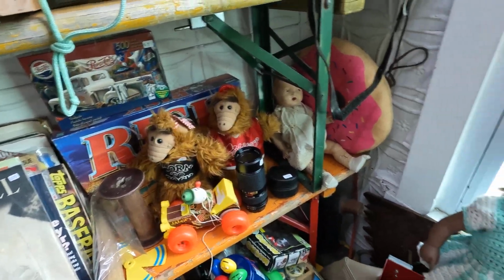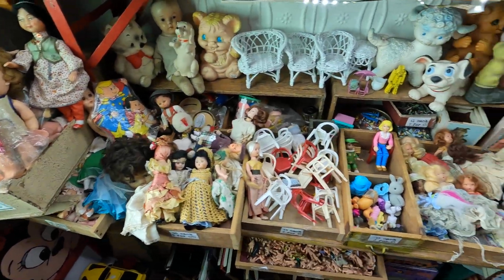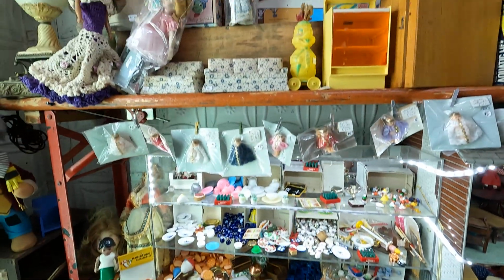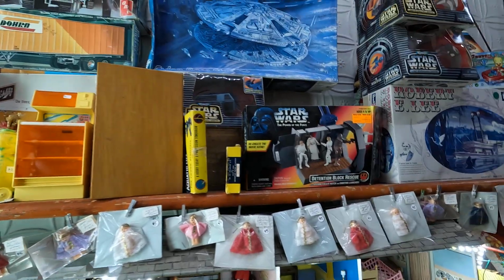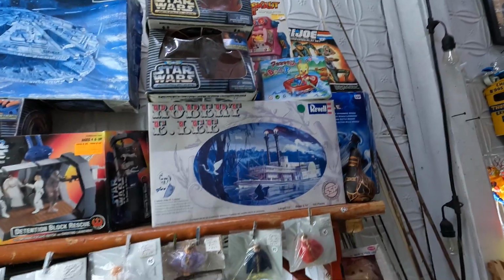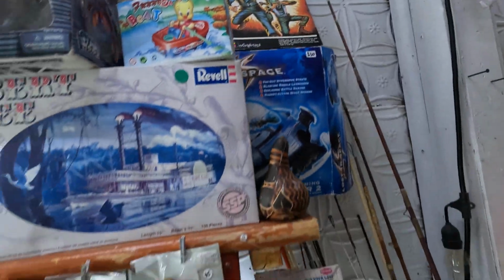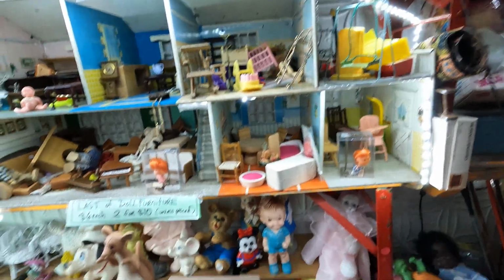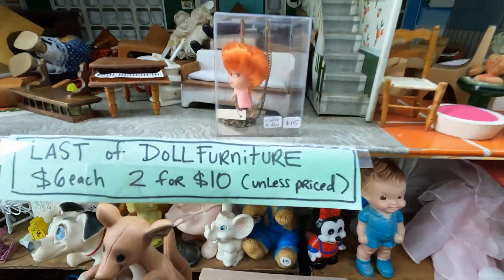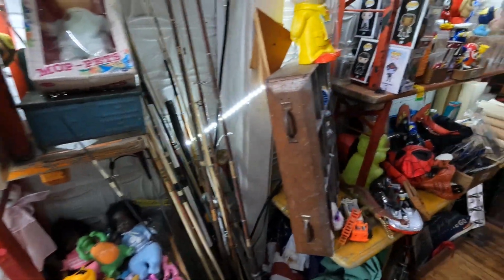Alf dolls. Over here, more vintage dolls. And just little mini doll stuff. More Star Wars toys. Love the Star Wars stuff. Oh, we have a vintage G.I. Joe color form set. That's my childhood right there. And then just more dolls. Little Kiddles. Love those. Man, this is full of fun stuff.